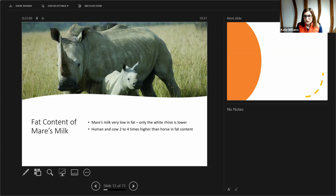And I just put this in for a little bit of interest, really, that the mare's milk is very low in fat, and only the white rhino has been found to be lower in fat. Now, I'm not sure who was brave enough to milk a white rhino to actually do the sample and test it, but I'm assuming that she was unconscious at the time.